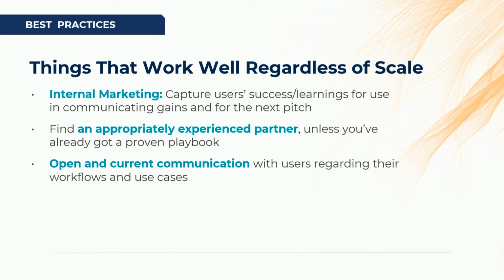The idea of being able to internally market, as I mentioned before, using the learnings from what you've done to help the research execs know that there's value in investing in this stuff. And then getting people to come up to you and say, we've got this problem that we think is key to the mission, and we think you guys can help. So that's building out the next pitch.